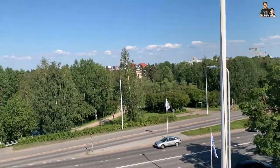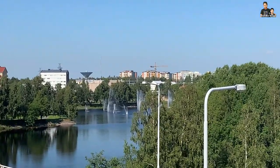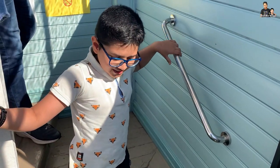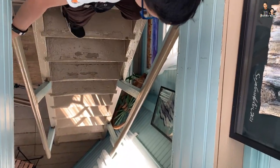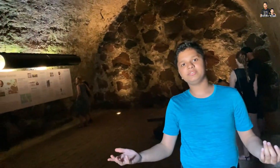So this is the view you get from the tower. Below the tower is a cafeteria. And from here, you get the whole view of the city and the river of Oulu. So now I am coming down, and I'm so scared. These are so steep. This summer has been very hot, but the basement is very cold. I wanted to stay here for long, but we have a lot more places to see.